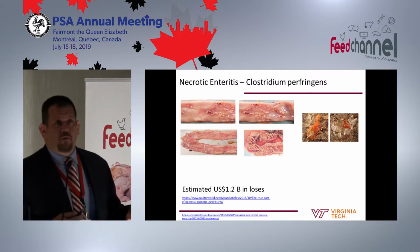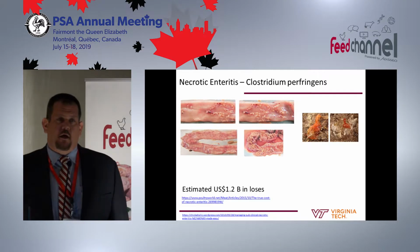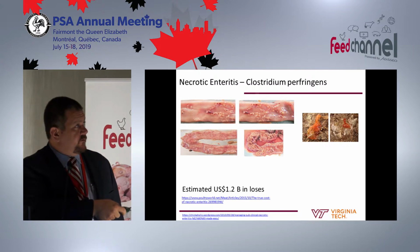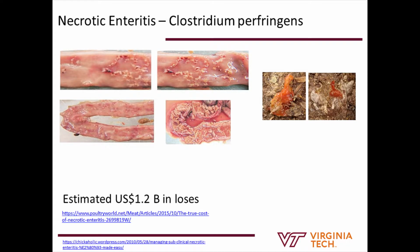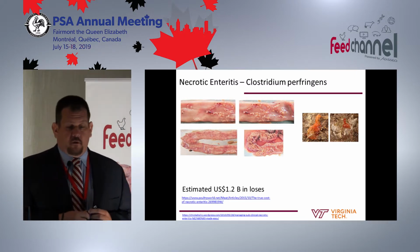The other thing that I want to point out is, as with some of the coccidial species, when you have a necrotic outbreak, you can definitely see this in the excreta. And I want to come back to that later because I think we've got some issues here. We certainly have some issues here with digestion. If you just look at the damage caused here and what's coming out the back end, that's certainly changed the digestive capability of that bird.